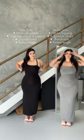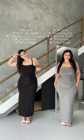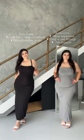So if that's a deal breaker for you, then maybe you need to write a pros and cons list for the Skims dress versus STAX dress. But personally, I think the STAX dress is the better, more affordable option.